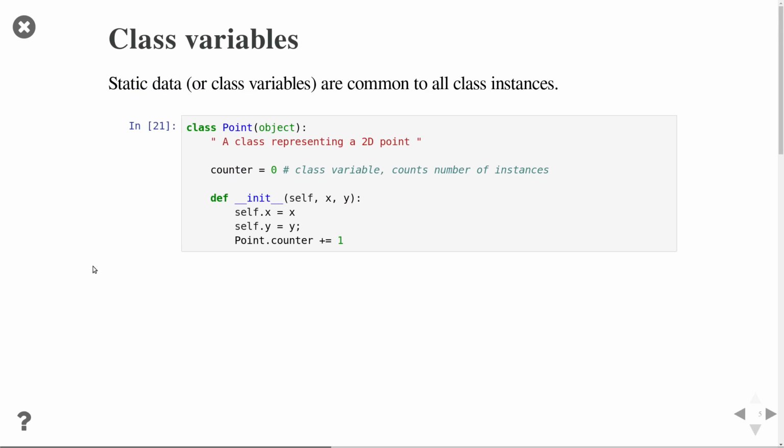Okay. So another thing that is sometimes useful is to have class variables. And these are variables that are static to all class instances. So far, all the variables that we've used, their values were specific to one instance, right? So the one car was green, and the other one was blue, and the next car was red, and so on. But there was nothing shared between the cars. So class variables, sometimes called static data, are variables that are shared between all class instances.